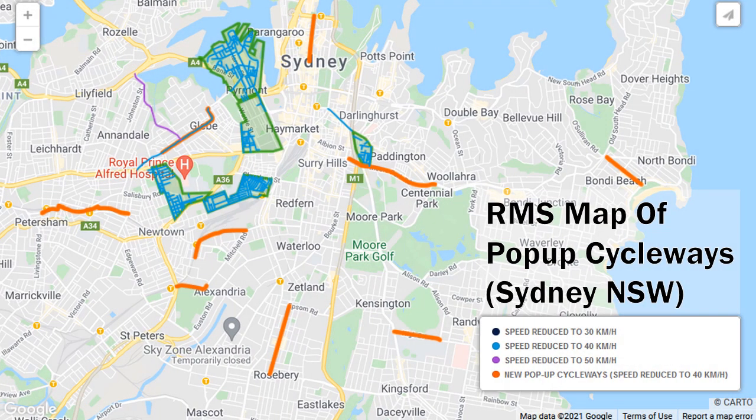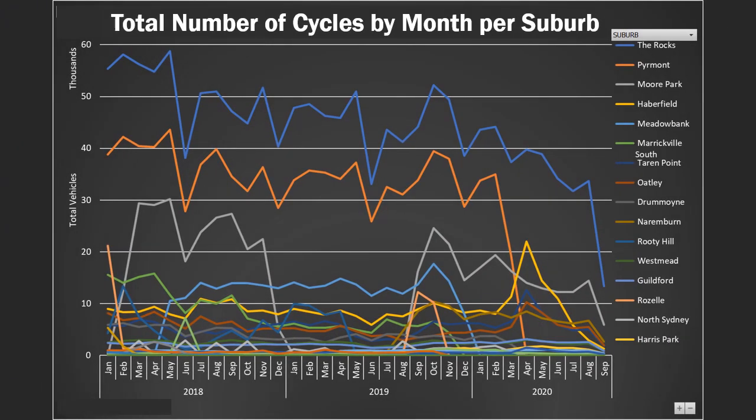This is a map of the pop-up cycleways as measured by the RMS and some treatments for slow speed limits in the Sydney region. This graph plots the number of cyclists per suburb on the vertical axis versus the month of the year on the horizontal axis. The most popular location is the Rocks, and the second most popular location is Pyrmont.